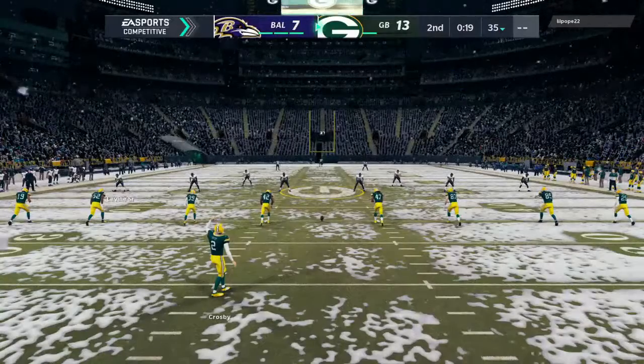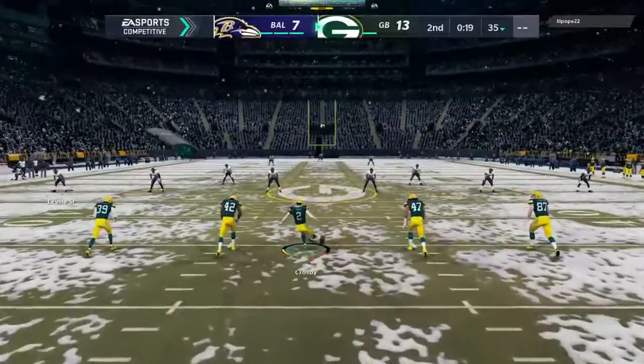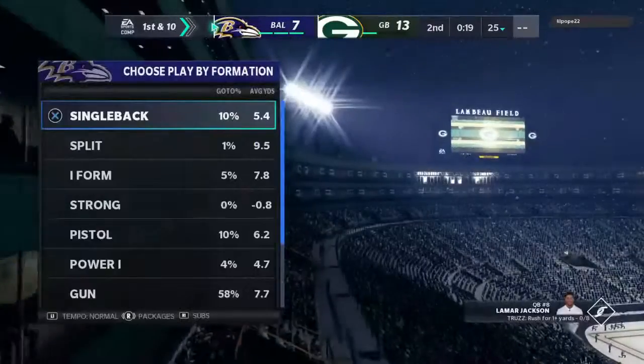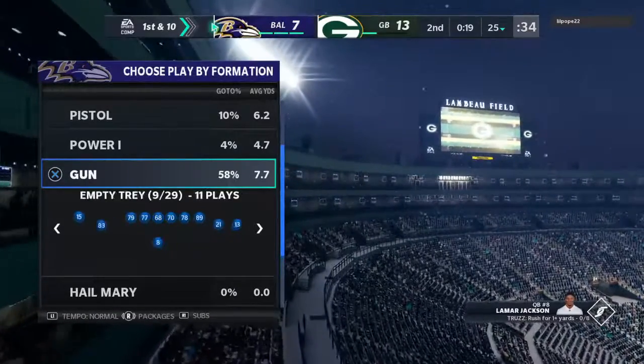Mason Crosby to kick off for Green Bay. So not much time to speak of remaining in this first half as the kick's away. And no return on this one as the fair catch is signaled for and taken. The Ravens take over 1st and 10 at their own 25-yard line.